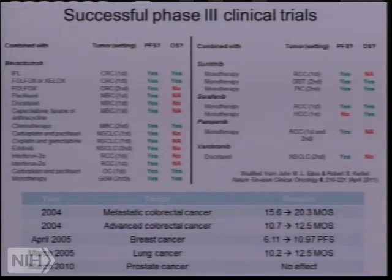So the take-home message for all this slide is, yes, it helps sometimes in progression-free survival, but in a lot of cases, we don't see overall survival. The other issue that is worth mentioning here is that the benefit achieved with Avastin or bevacizumab so far is often measured in weeks or in months, 2 months, 3 months for the patient. So it is a success.